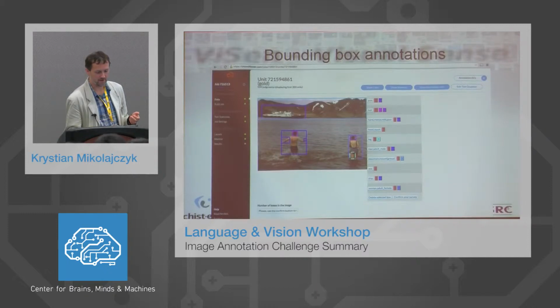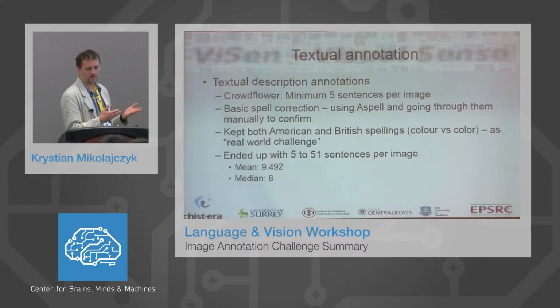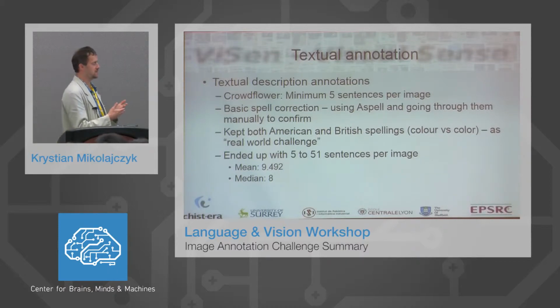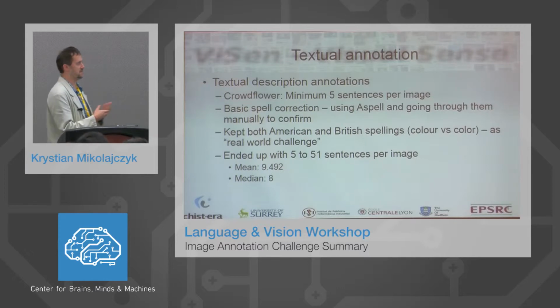Once we had the bounding boxes and labels, in the next stage we asked people to generate sentences for the images, and we also used CrowdFlower, and we generated a minimum of 5 sentences per image.